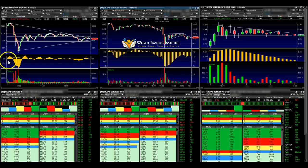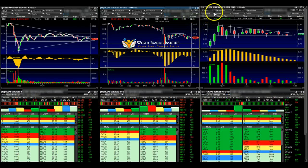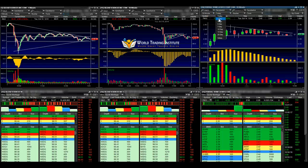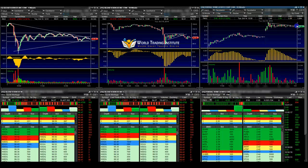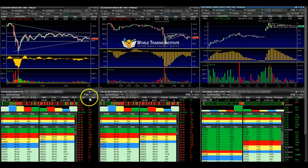Okay, so the bull flag failed over here, but for Freddie Mac, there's a bear flag. Okay, so this is the 1 day, right? But now let's go and see if I can show you what it looks like. Okay, so this is on the 10-minute. Here it is, bear flag. All right, so this is a bear flag.